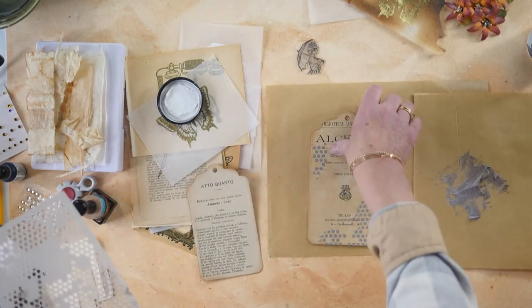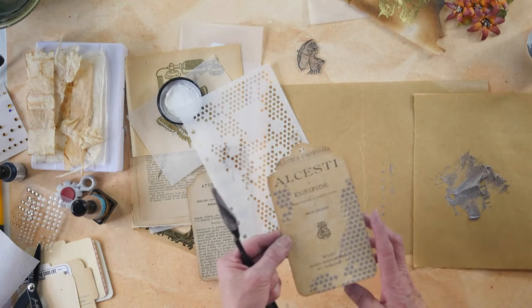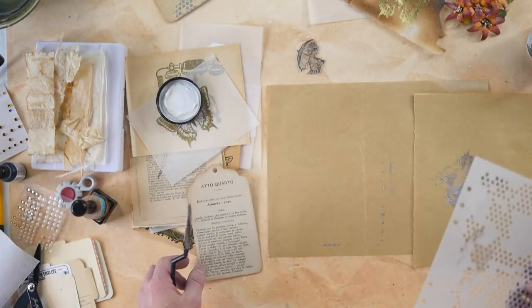See, but that is just cool. And this will dry very nicely. I will put it to the side. But yeah, what I will do, I will just take a page. I'm not going to use the same one on this one.